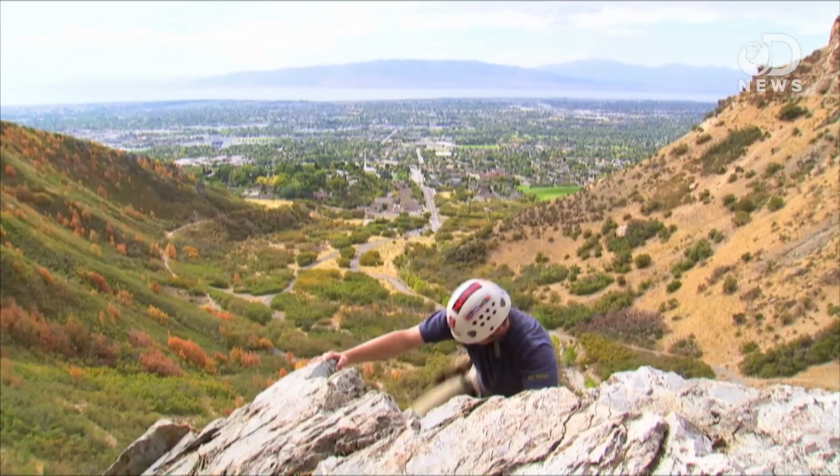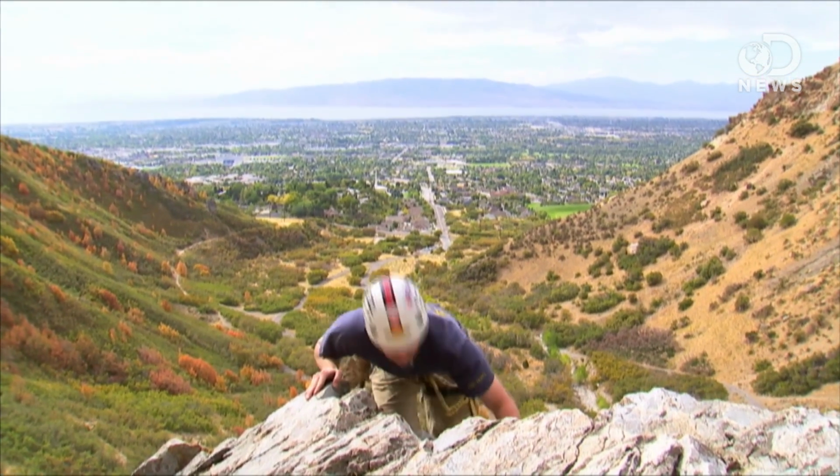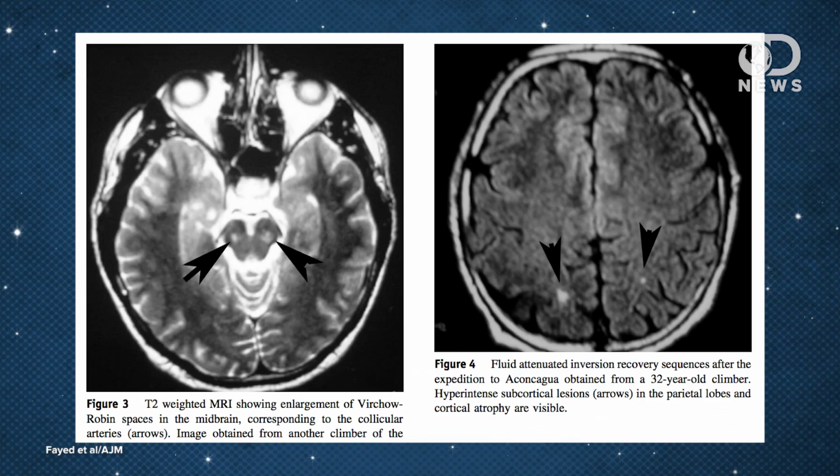And though most climbers know this already, what they don't know is this brain damage ain't temporary. At high altitudes, both professional and amateur climbers know how to get acclimated, and some no longer experience acute mountain sickness, but MRIs of climbers' brains still showed brain damage. And over time, the damage worsens. And though the body is resilient, the brain doesn't recover so well.